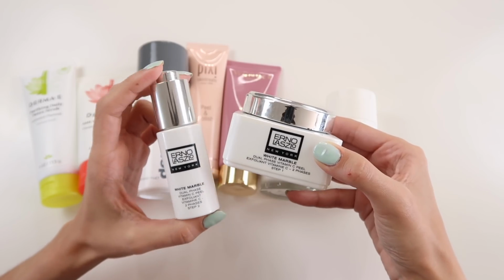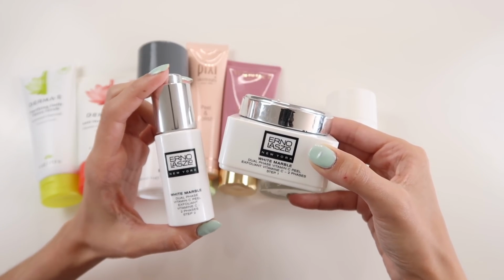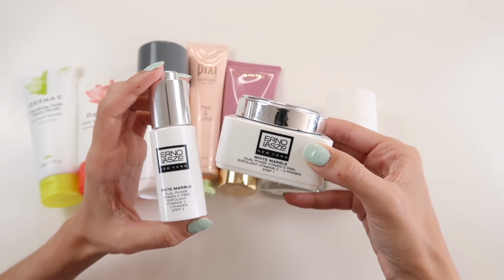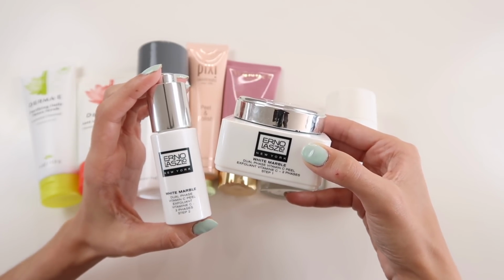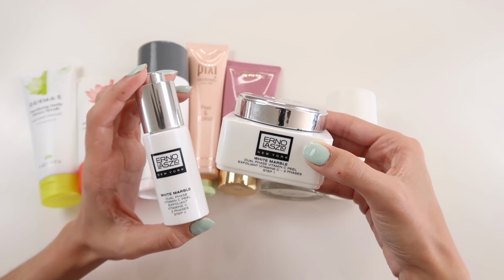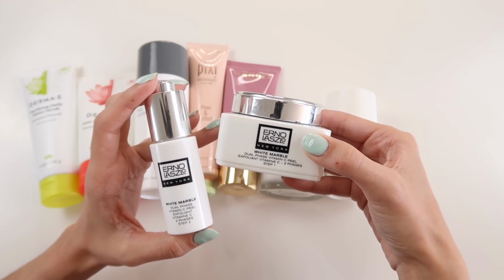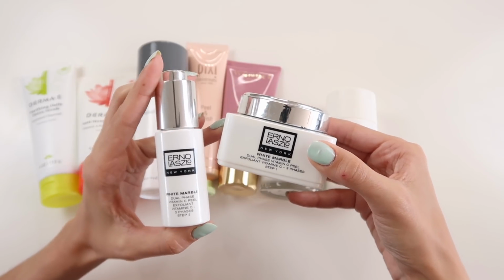And this little dream team here may actually be my favorite physical exfoliant that I own. This stuff is like magic, but it is so stupid expensive, it pains me. It's $100 for this set. But the Erno Laszlo White Marble Dual Phase Vitamin C Peel will make your skin baby soft.